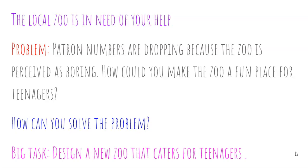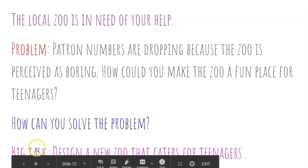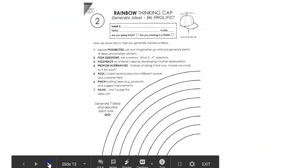So in your groups, what you're going to do is you're going to see if you can brainstorm as many ideas as you can to be really creative and come up with a solution to the problem. What we're going to do as a result of that is we're going to design a zoo that caters for teenagers. Let's see if I can move the slide.